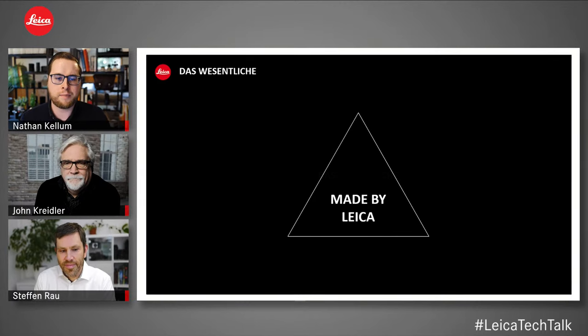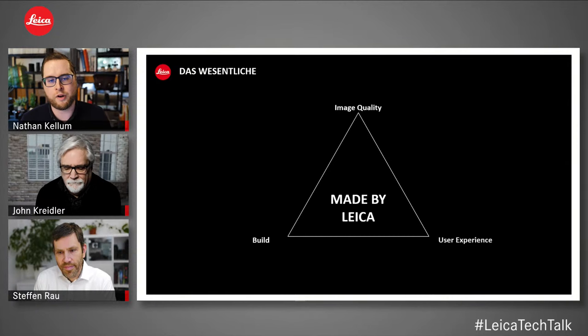As we think about das Wesentliche, the essentials, we are looking right here at this little triangle, the three pillars that we think about specifically for our cameras, and specifically for the SL3 system. First, image quality. Then we talk about the build. And finally, we focus on the user experience. These are really the three pillars that we focused on for the SL3 camera.